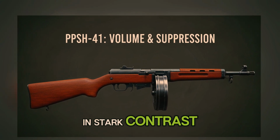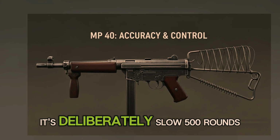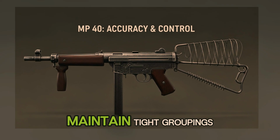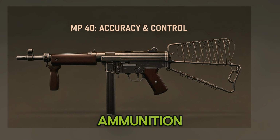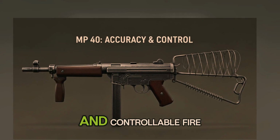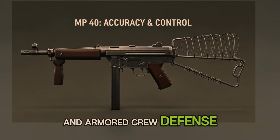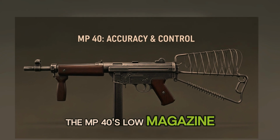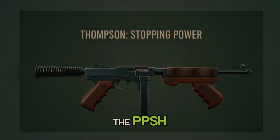In stark contrast, the MP40 prioritized accuracy and control. Its deliberately slow 500 rounds per minute was a key ergonomic choice that allowed the operator to maintain tight groupings and controlled short bursts, conserving the limited 9mm ammunition. In the close confines of Western Europe and North Africa, its folding stock and controllable fire made it the ideal weapon for fast-moving patrols and armored crew defense. But when faced with the Soviet mass tactics, the MP40's low magazine capacity and slow fire rate were often simply overwhelmed by the relentless fire of the PPSh.